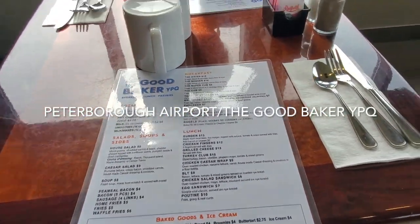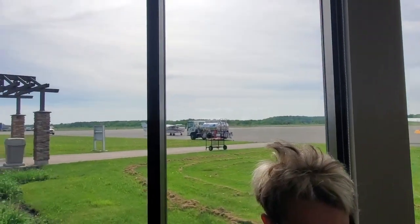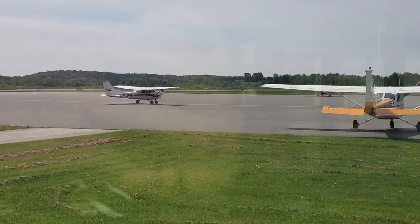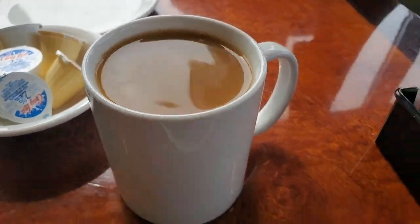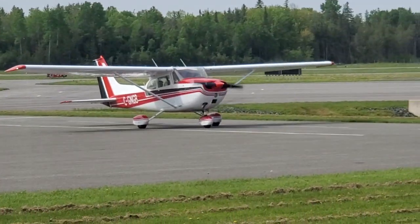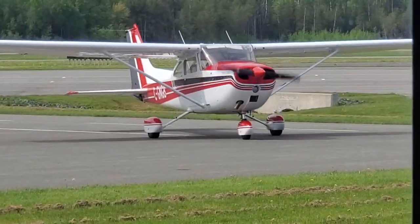So this is Good Baker YPQ, and this is in Peterborough. This is Peterborough Airport. I wouldn't call it only a bakery. This is mainly a restaurant, though they do make an amazing blueberry pie. You have to try it. It kind of doesn't look appetizing, but it was so good. And you get to sit there and you get to watch all of these planes take off and land. I understand this is not free, so I will show you what is free over here.